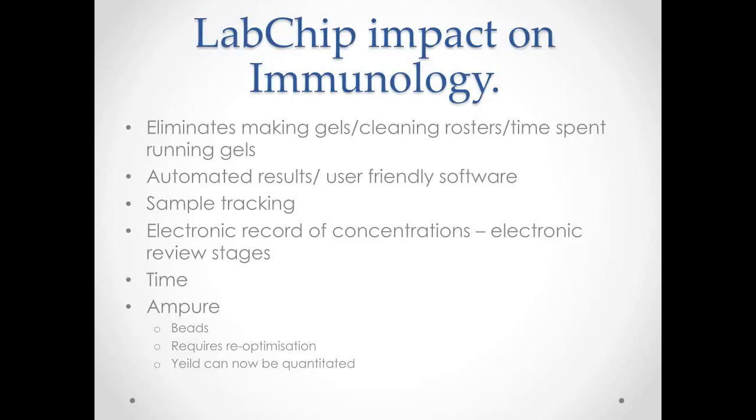So just quickly, the LabChip impact on immunology. Only small quantities of gels are now made. We potentially run one 14-lane gel per fortnight, just for the smaller assays that we haven't yet validated for the LabChip, so the vast expanses of gels are no longer made. Readers no longer have to score the gel pictures. This eliminates variation in results.